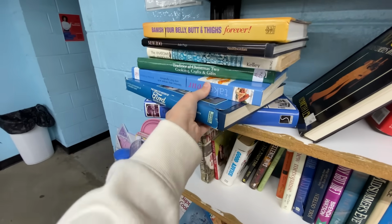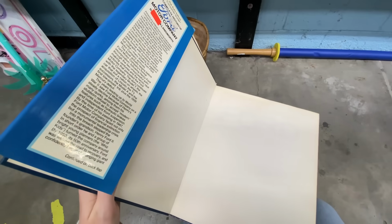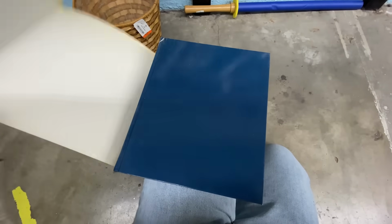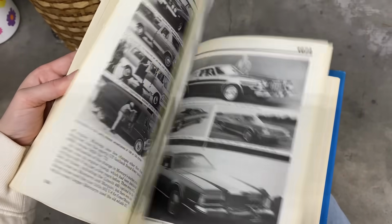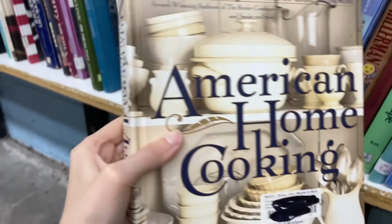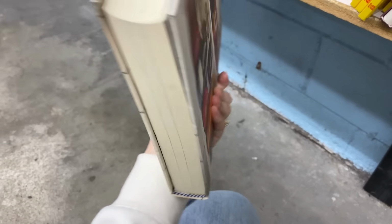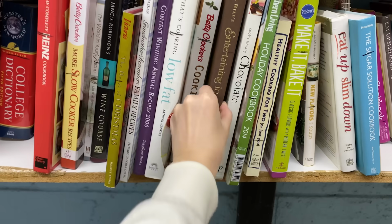A great way of adding personality to your home is thrifting books that are about topics that you and your family love. So my husband loves cars. This book stood out to me. I feel like you could take the cover off, you could keep it on, but the photos inside are just so cool. I also love the idea of just filling a kitchen with old cookbooks. There's so many good recipes in here, and they just make your home feel like a Nancy Meyers movie.